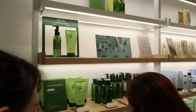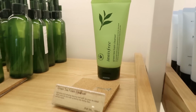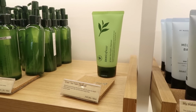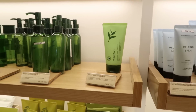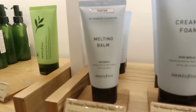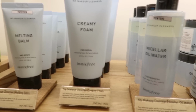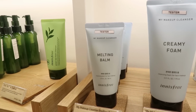I've tried using ito, yung green tea seed serum na cleanser, which is really bongga. So, the foam cleanser is 590 pesos. I used up like 2 bottles of that one. Kasi sobrang galing talaga niya. Maganda talaga siya. Tapos, here naman, oh, look at that. Melting balm. You can also test it out kung bongga ba siya or not. Micellar cleanser. Ang dami. Micellar oil water. Melting balm is $7.90. Ayan.